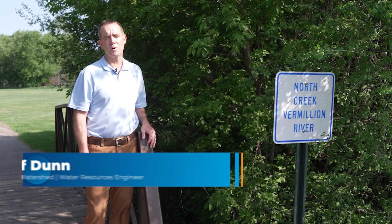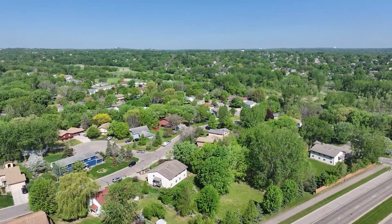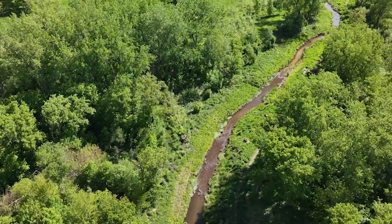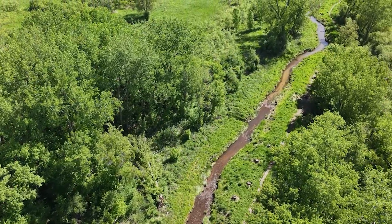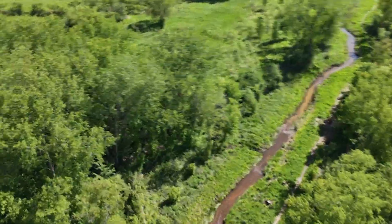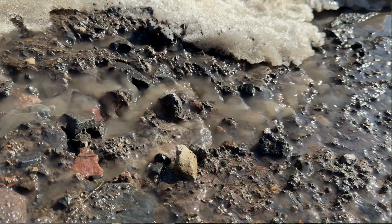Today we're in Foxborough Park, west of Cedar and north of Dodd. The North Creek of the Vermillion River bisects through this park. When the park was developed and the land was developed in the late 70s, there was little, if any, regard or consideration given to stormwater runoff.